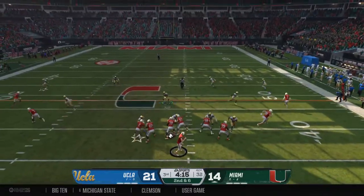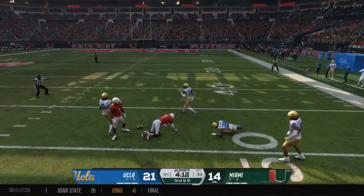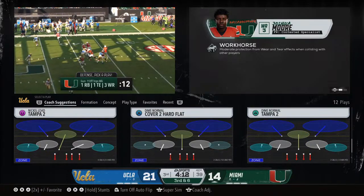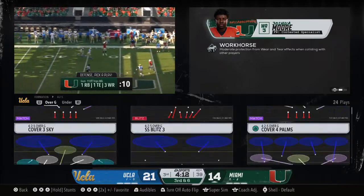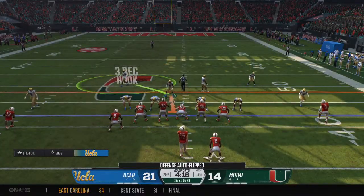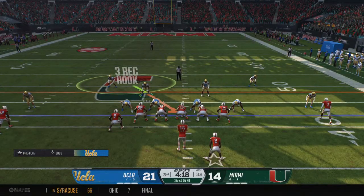And nice job by the defense staying glued to it, getting him on the ground as soon as he catches the football, knowing he's a threat. I'm not going to let this guy get out of my sights. Nice job by the D. Third and long from the 42. If they can get some of it, it might give them a chance to go for it on fourth down.